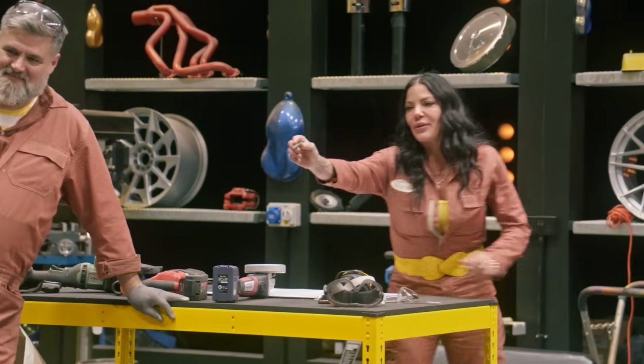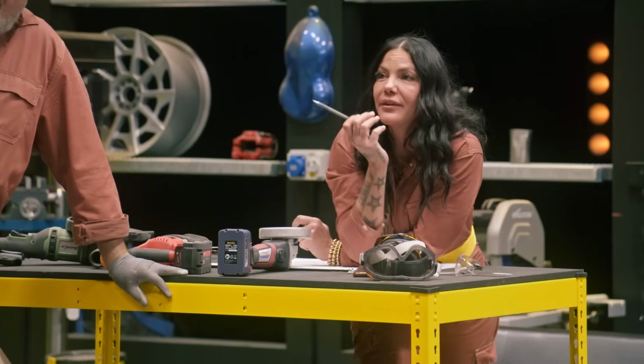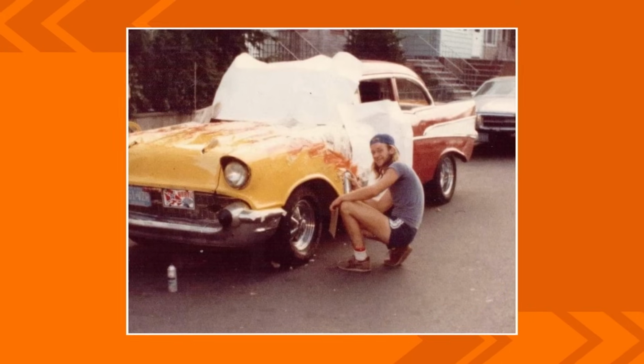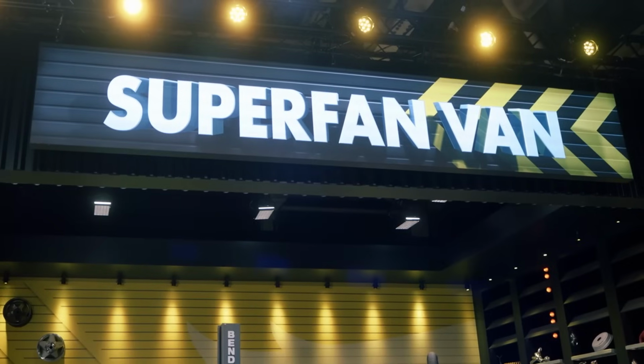What about if I create some flames that go over the big wheels? Oh, yeah. You know? So it's gonna look like it's hot without even moving. Yeah, that sounds awesome. I like it. Flames are important to me. The first paint job I ever did, me and my dad are on the streets of Bayonne, New Jersey, painting my dad's 57 Chevy. Ever since that day, I want flames on everything.